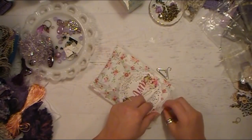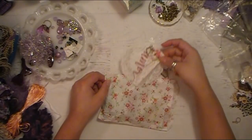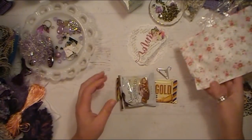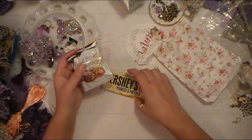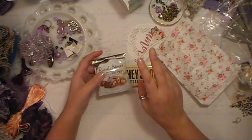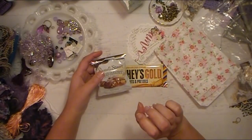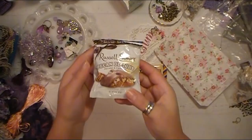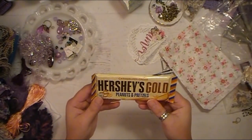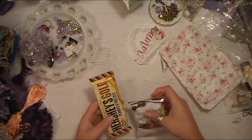Okay, because I can share this with you guys right now. Because I love taking pictures of my packages and things like that, because, like I said, I'm a sucker for creative packaging. Oh my goodness. Kateri knows that I am a caramel girl. My top 3 favorite sweets of all time, in no particular order, are caramel, cotton candy, and marshmallow. I love those. Thank you so much, Kateri. Oh, this is awesome. I've never heard of this one before. Hershey's Gold Peanuts and Pretzels. Definitely going to sample this as soon as I'm done with the video. So thank you so much for that.